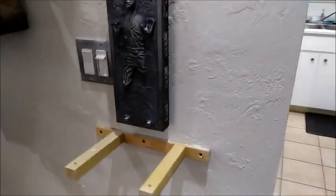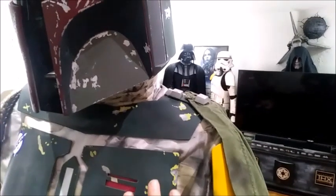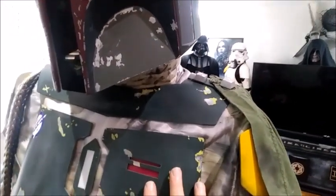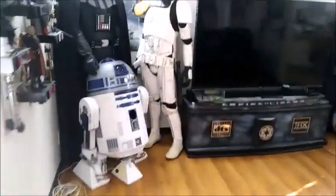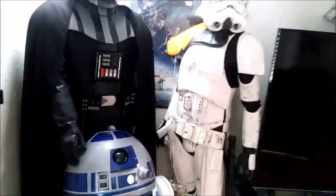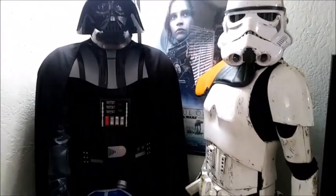So we're going to be doing a new display here. We're going to be putting some displays up on here as well. The Fett here, we're going to get his chest plate working and lit up, so when you come in the room, he'll kind of light up a little bit. Coming over here into this side, we have to rewire the Darth Vader, which you can see some wires out right there. I got to pose him, get him going.